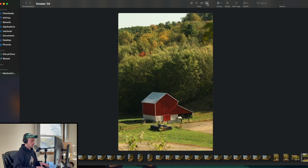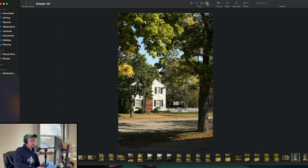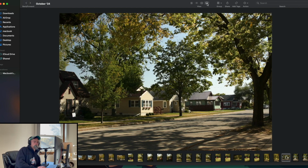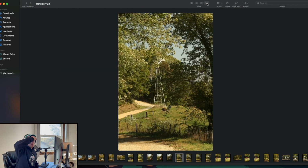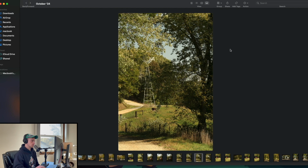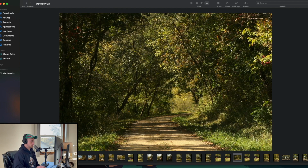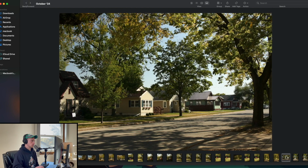This, I was just messing around. These are sneak peeks from a different shoot. I'll just explain right now. This is coming up in another episode, but I went out to this location just to see how the leaves were doing, how yellow they were. You can see they're still pretty green, but it's a little sneak peek for the next episode coming up. I was basically scouting this location, seeing what the leaves were looking like.